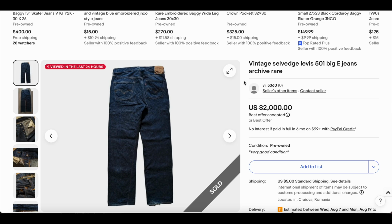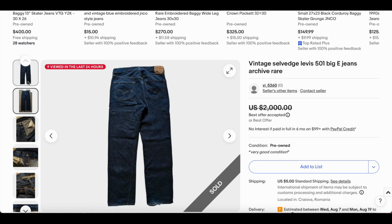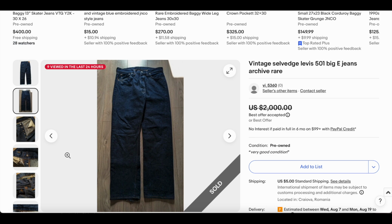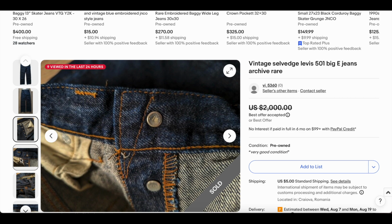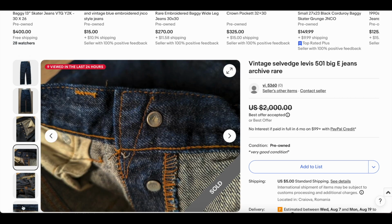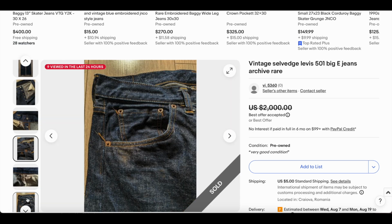Then we have our first 501, which is a pair of jeans we see on this list quite often. Let's take a look at this. This one says Big E as well. They look pretty darn dark, but it also could be that this is just sort of a dark picture. So exactly how dark, it's hard to tell, but looks great. There is the stamp, looks like 16, which checks out and does have a V-stitch. So we are probably looking at the mid 60s or so.